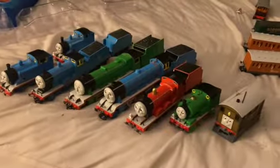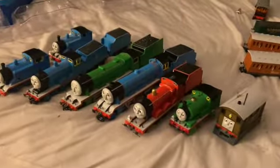Here's all of my Bachman locomotives. Here is my first ever Thomas, my newest Thomas, my second Edward. My first Edward's tender is right here, but the other Edward is sadly disassembled, and I need to get back to putting him back together and using him as a prop for a very special episode that will be coming out later on this year. Henry, my favorite character. One of my friends' favorite characters, Gordon, James, Percy, and another one of my friend's favorite characters is Toby. And these are all of my locomotives.